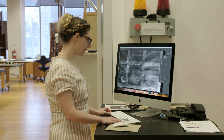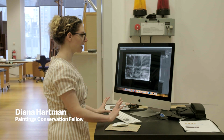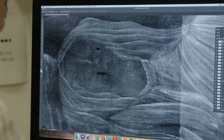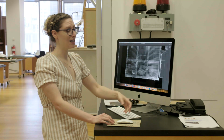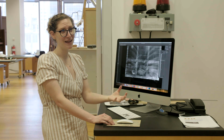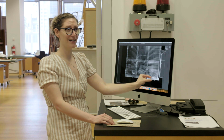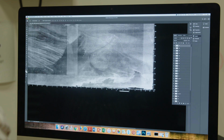What you're seeing here is the fully stitched together x-ray. This can tell us that this tear is actually pretty significant over an inch or two of the mouth. Or down here, a very old repair might be hard to see because they might have used a paint that is very similar to the original paint. So oil paint over oil paint. But we can see that there is something going on here that doesn't look right. All of this darkening, something happened to the original paint and then new paint was added to fill that loss.